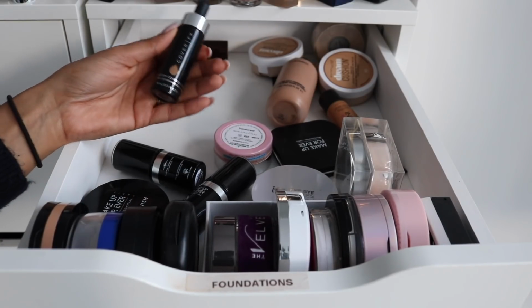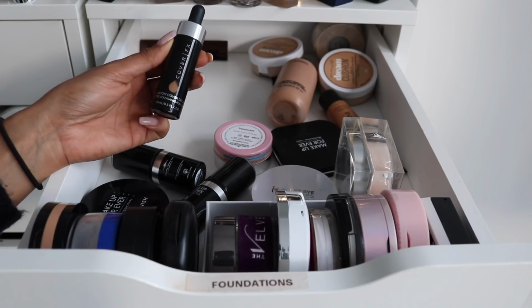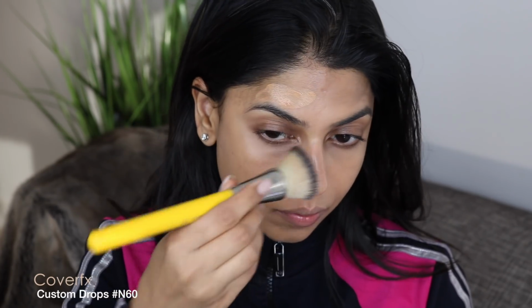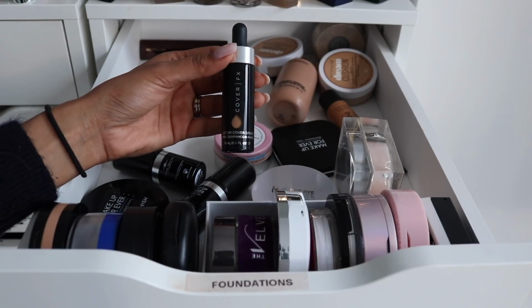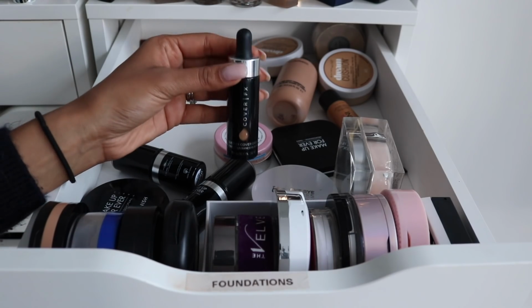Oh my gosh, another product that I love but I completely forgot about, and this is the Cover FX Custom Cover Drops, in the shade N60. This is such a great product. You can literally customize your foundation any way you like. You can create a very light tinted moisturizer, or you can add a ton of drops and make a really intense full coverage foundation with these drops. I honestly completely forgot about this, which is crazy because I used to love this so much. So definitely saving this for sure as well.